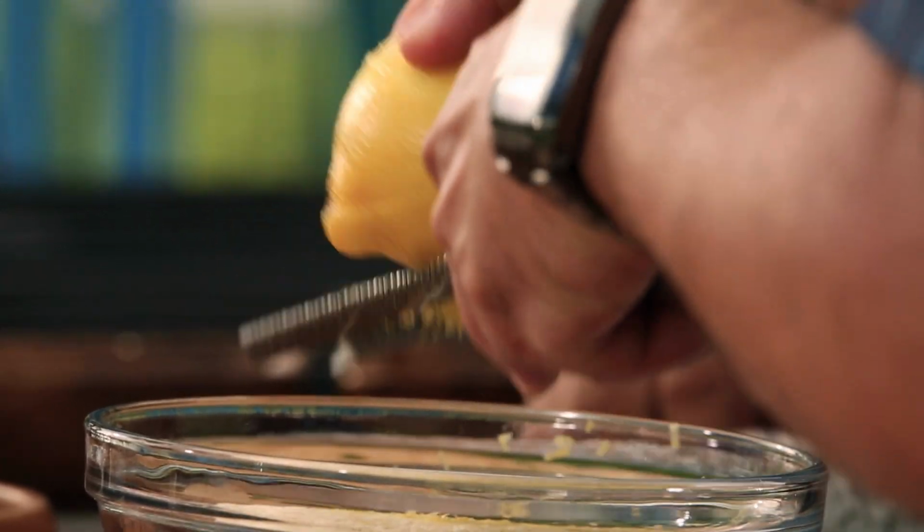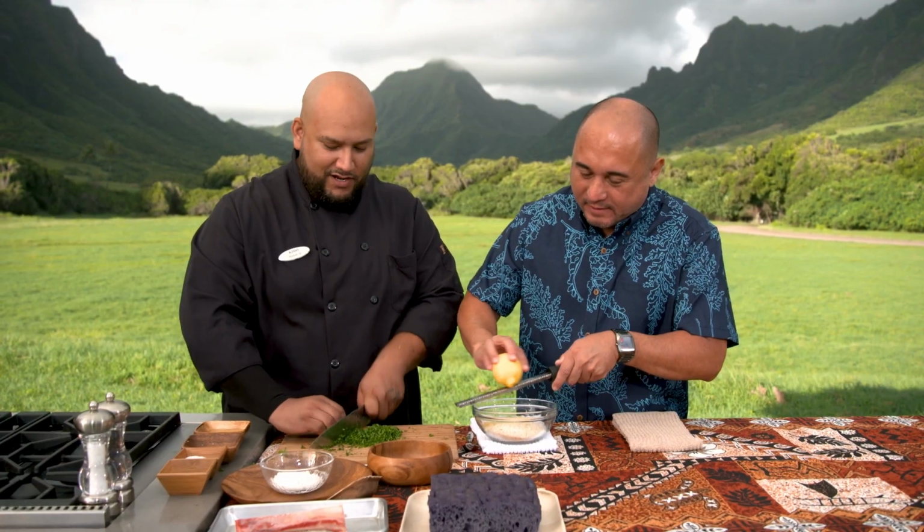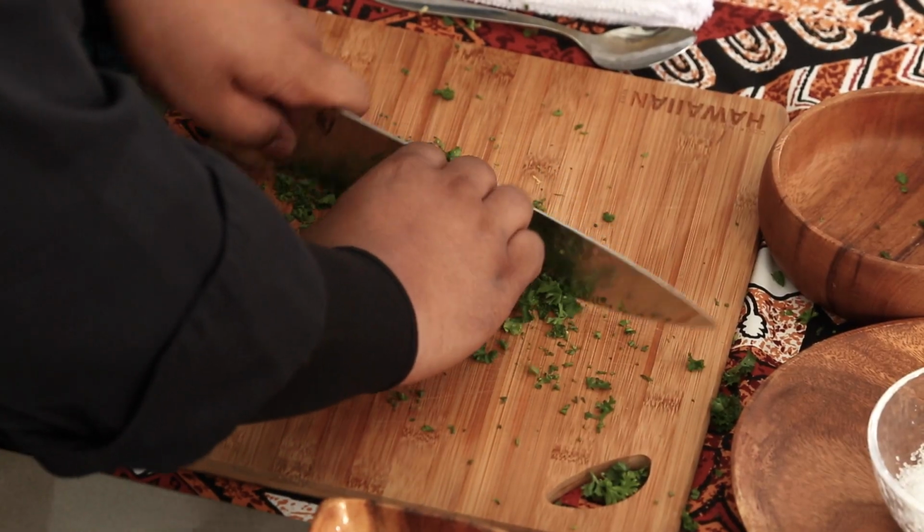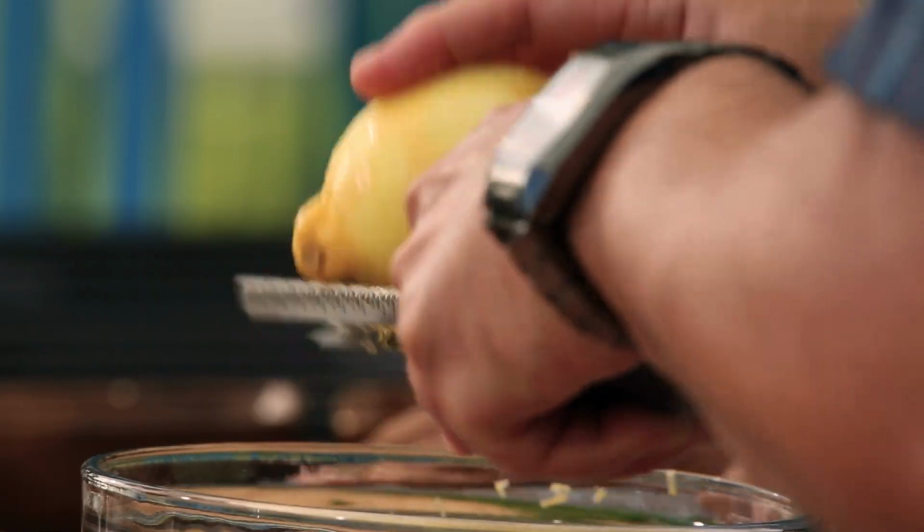How many times have you tried this recipe? Many. It is on our farm to table menu. We are running a farm to table tour here coming up soon. Oh, that's gonna be cool.